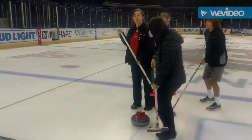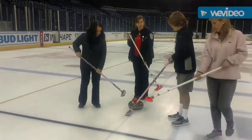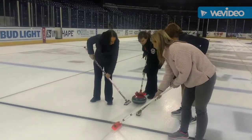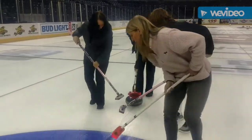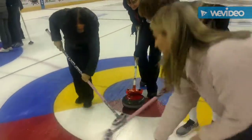So you're either going to change the broom or you're going to change the side. However you feel most comfortable, but just make sure you're facing the broom, facing the skip. Yep, everybody looks good. Here we go. Sweep, sweep, sweep. Off. Sweep, sweep, sweep. Off. Sweep, sweep, sweep. Off. Sweep. There you go.